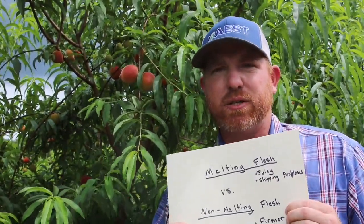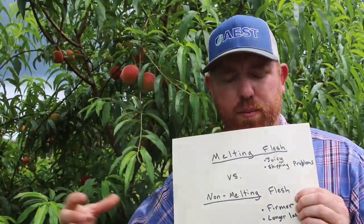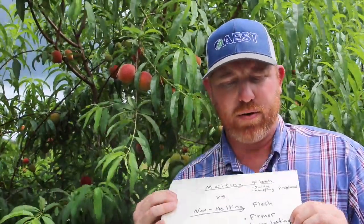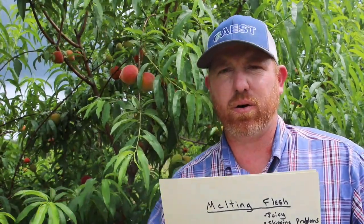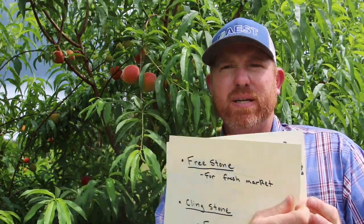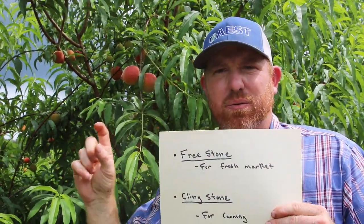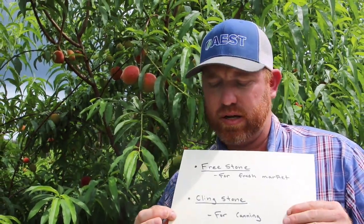Non-melting flesh peaches are most of the peaches that you would buy in the grocery store in a standard commercial market. They're going to be much firmer, and they're going to be a little bit longer lasting. So they're going to last a lot longer in your house after you purchase them. So those are two characteristics. Peaches can also be classified by how well they cling to the pit in the middle. So they can either be freestone or clingstone.